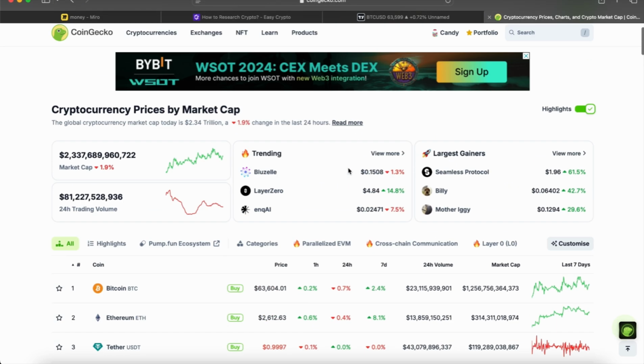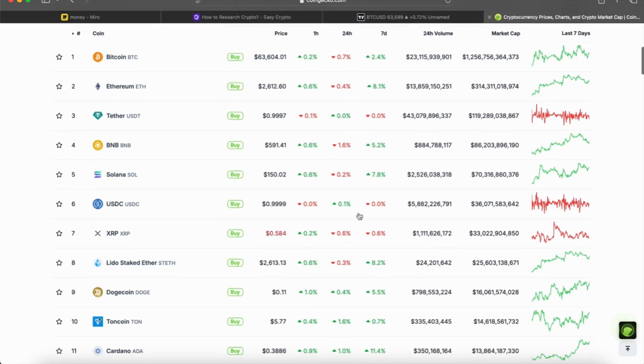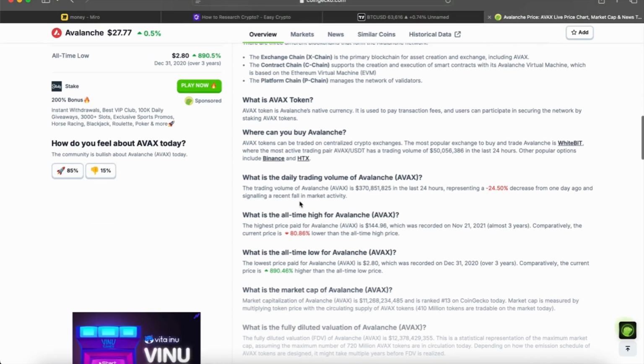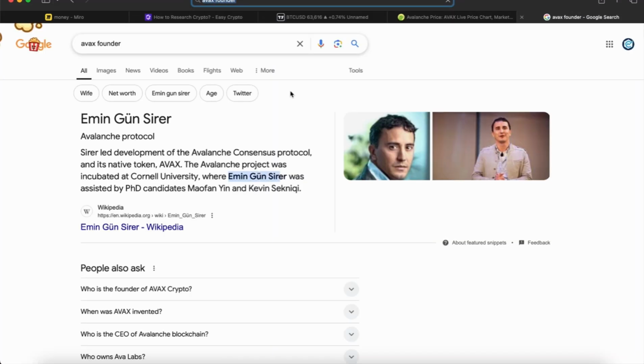So what you do, for example, all the time when you research a project is you definitely go and look on Google, write his name. One thing that I like to do is research on LinkedIn. LinkedIn has a lot of information to see what he worked on in the past, the data, the posts he did. And one other thing that a lot of people don't do when I research, for example, let's go here, let's write AVAX founder, right? Random coin, this guy here.